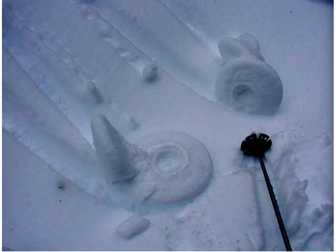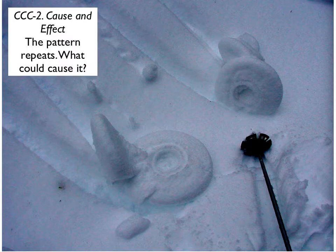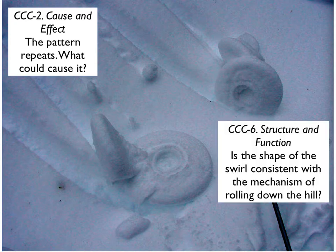Here's another picture that tells me, okay, there is indeed a pattern here. This is something that recurs, and so I should start looking for things that might help me understand what could cause it. So there's cross-cutting concept number 2. Whenever you see anything in science, you can always invoke that question. But we can go further than that.